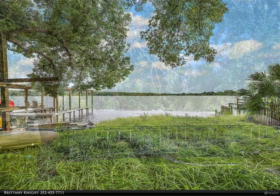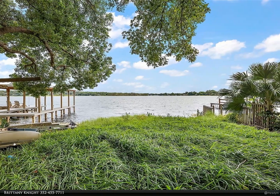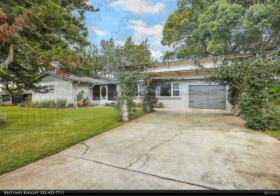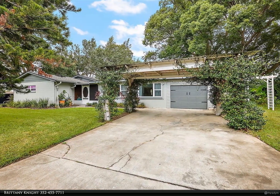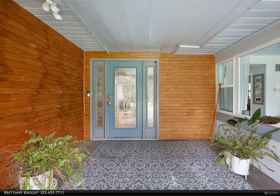Nestled in the heart of Mount Dora, this charming home is set on a sprawling corner lot. The property boasts a prime location and even offers lake access to the desirable spring-fed Lake Gertrude, making it a haven for water enthusiasts who can enjoy the sandy beach and kayak/John boat launch area.